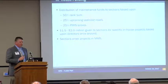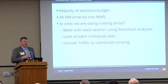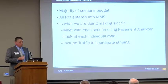funds. So we take a look at rank sum, especially upcoming seal coat roads, because we know there's going to be some work that needs to be done on those before the roads can be coated, and then also PMIS scores. And then routine maintenance, those projects are also submitted. Mainly it's things like edge drop-offs, crack sealing, and projects like that.